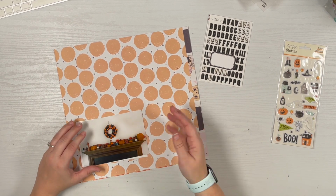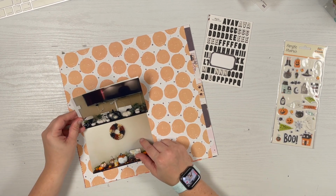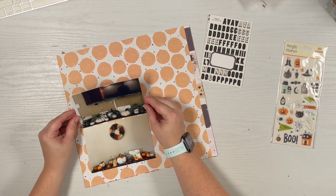But what I think I'm going to do, I'll show you a really simple way to do a flip out, but I think that these 2 will flip up. And then I'm thinking about maybe pulling up a piece of vellum so I can put journaling here. So it kind of hides the TV a little bit and gives me a spot for journaling.